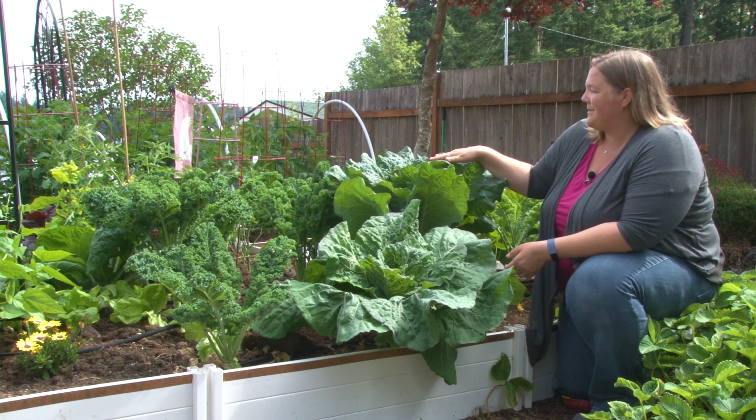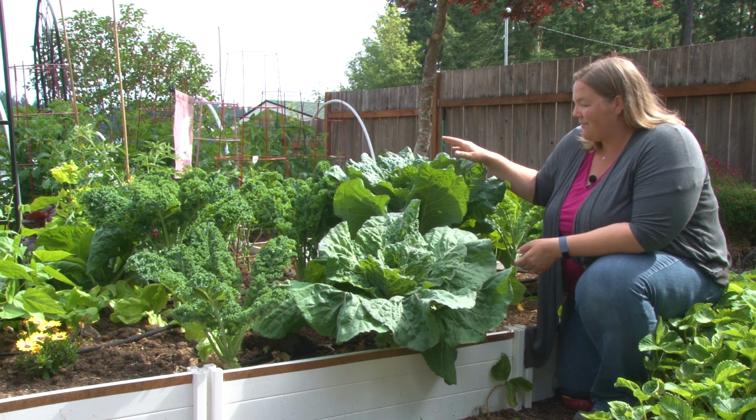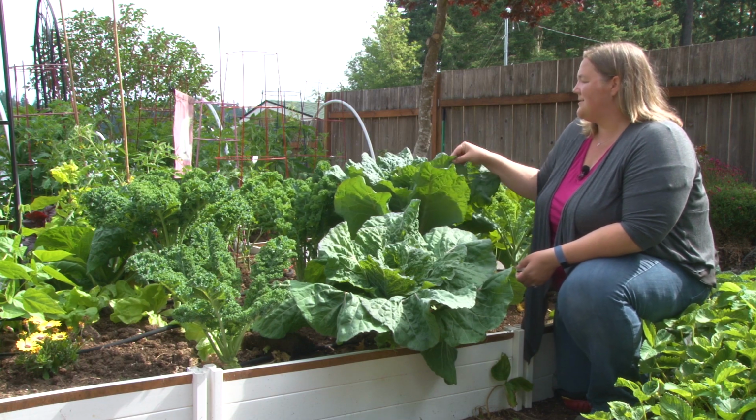You can see it's quite a bit taller than the other cabbages around here. So this one is probably not going to make a head. So what I'm going to end up doing with this one is cutting off the leaves and using them just like collard greens.